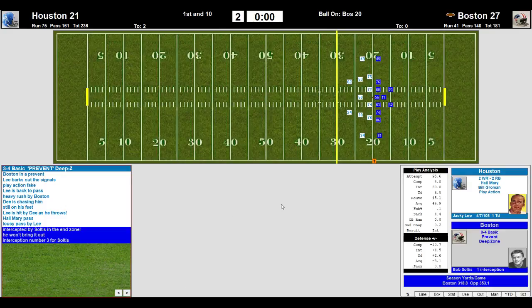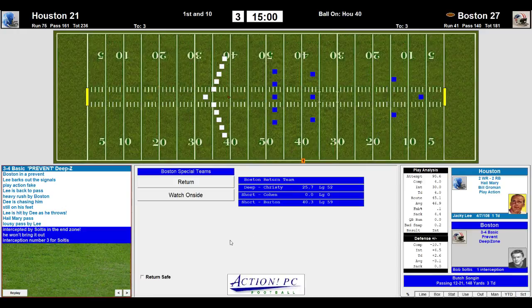Patriots will receive. Deep for the Patriots is Christie. The short men are Conan and Burton. Burton's had two fabulous returns. He set up the Patriots just before the half after Songin threw an interception on a screen pass. It was a pick six by Morris, the linebacker for Houston. The Patriots came right back and scored.